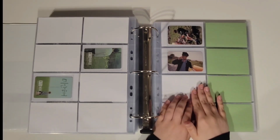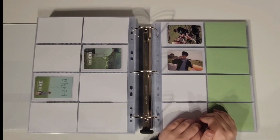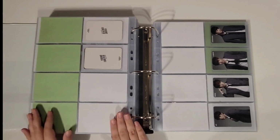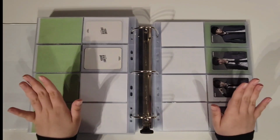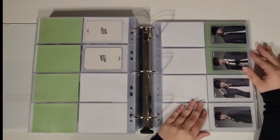I really want to get Jin and Yoongi's, but they're so difficult to find and so expensive. I did find Yoongi's, but it went way over my budget. It was even more expensive than Jungkook's, and I was like, nope. I am backing out at that point.